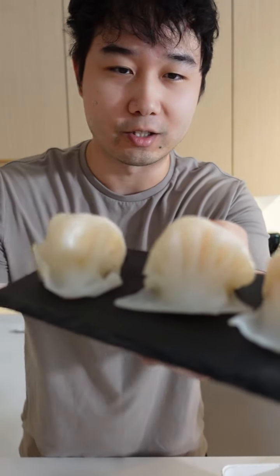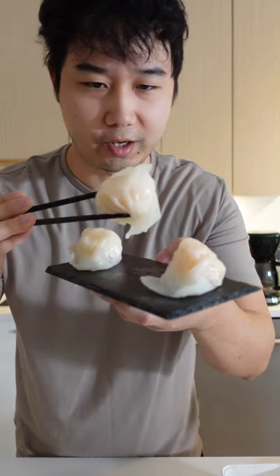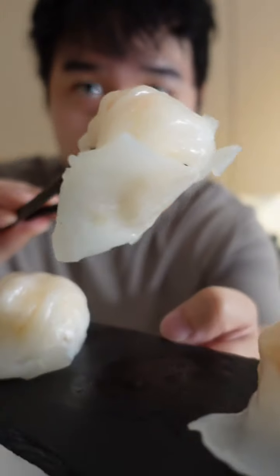This is one of the poster childs of dim sum. This is called hagao or shrimp dumpling. I'll show you the other poster child tomorrow. It's basically the shrimp ball. Oh look, it's broken here so you can see it. Thick shrimp ball wrapped up in this glutinous dumpling wrapper.